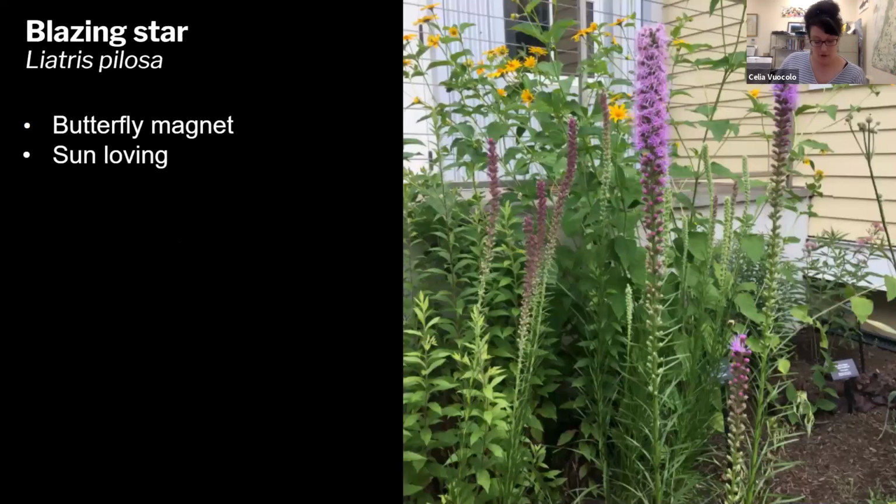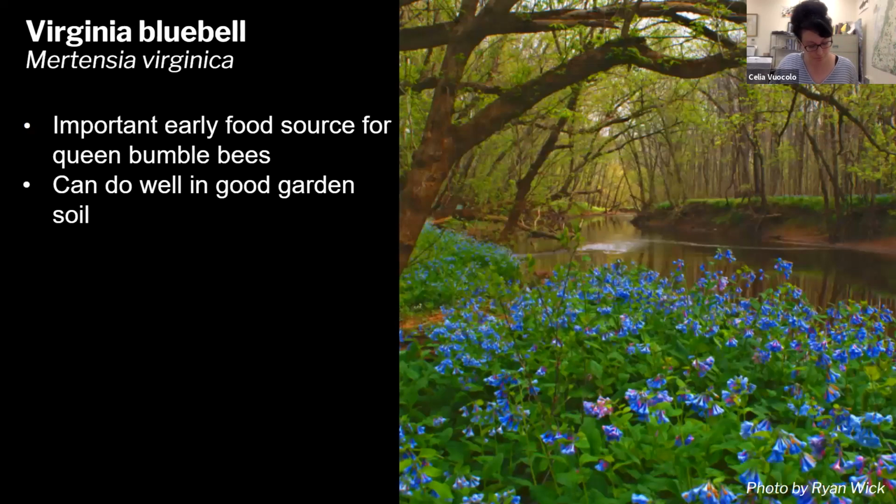Liatris also ranks really high for its attractiveness to butterflies in particular, and should always be an addition to any butterfly garden. It is a field plant, so it's sun-loving and likes average to dry soils. It can flop over, so put it next to some strong-shouldered plants.